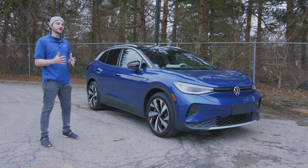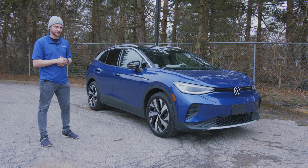You can't actually open it or close it, but it is a full glass roof up top and it looks absolutely awesome.